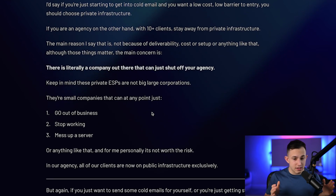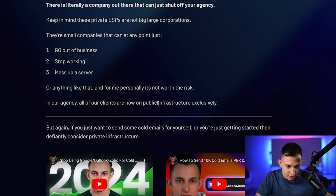Now, just keep in mind that these private ESPs are not big, large corporations where there's a big decision-making process and you have to go through a whole sequence of decision makers. No. At any point in time, they can just go out of business, or they can just stop working. They just decide to shut down the company, or they mess up something on a server, or there's an update that goes wrong, or something happens and it just turns off and you can't do anything about it. It might take them a week. It might take them a month. They might just quit the business. You never know. I mean, things have happened like that in the past. So it's not a good place to be if you're relying on that significantly. Now, in our personal agency, all of our clients are now on public infrastructure exclusively.